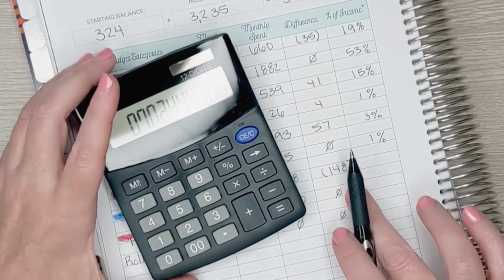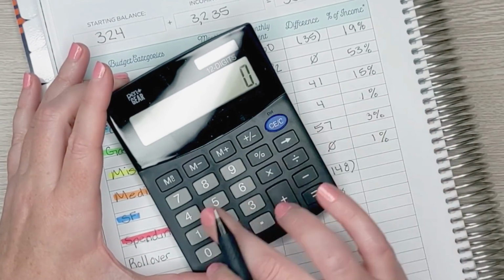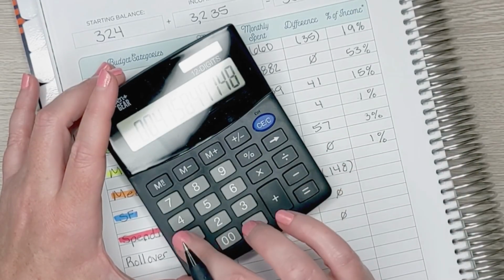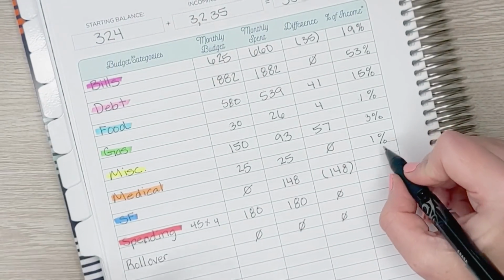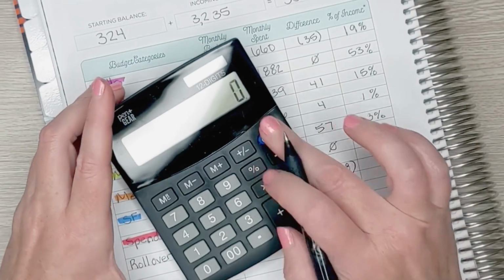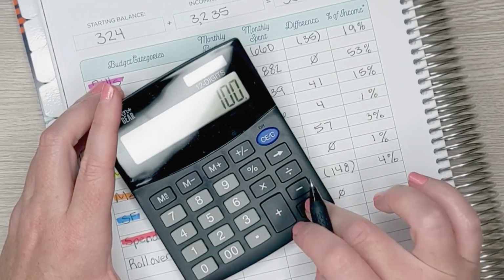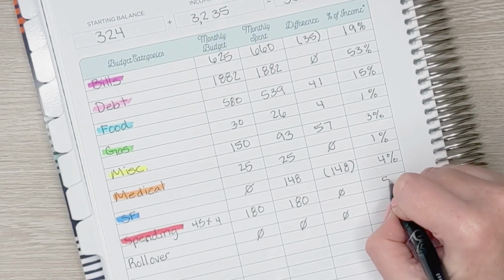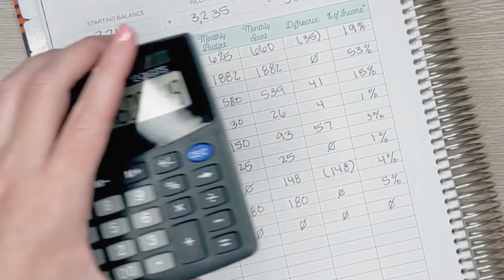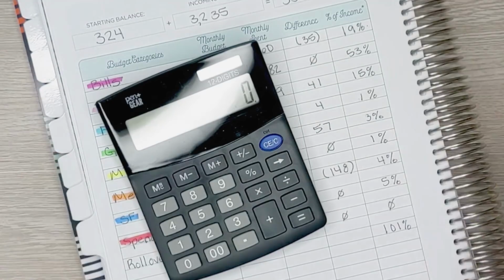Okay. So sinking funds, 148 divided by 35.59. That's 4%. Okay, so for spending money, that's 180 divided by 35.59. 5%. Rollover would be 0. Okay, so I'm going to add all these together and it should be close to 100%. 101%. And that's because I rounded up. That's why it's not an even 100%.